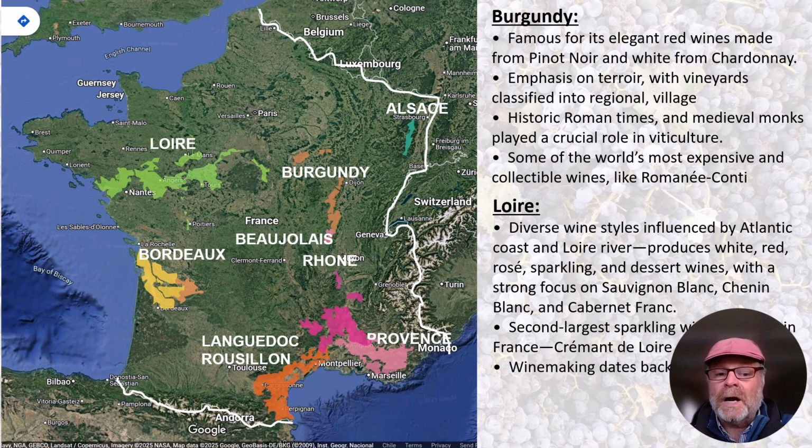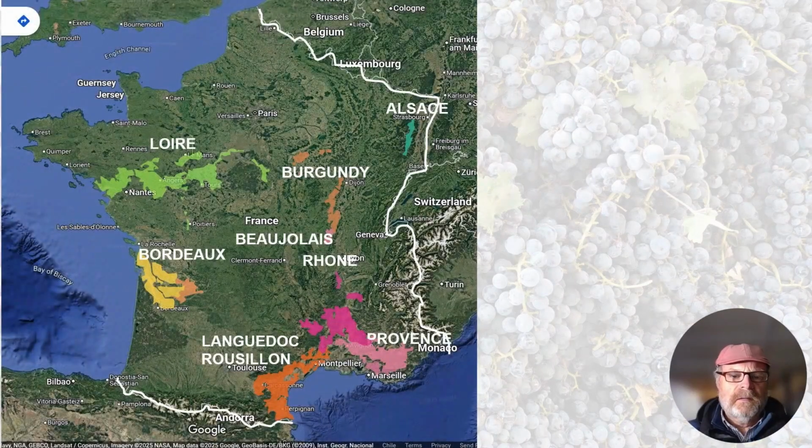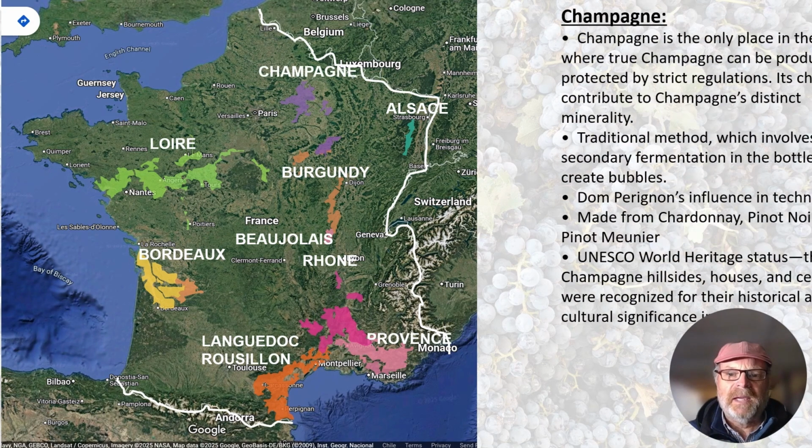It's the second largest sparkling wine producing region in France after Champagne. And it's famous for its sparkling wine Crémant de Loire. And winemaking dates back also to the Roman times. So we're coming to the end of our trip around France. In the northern part of France, we're going to be reviewing the region of Champagne.